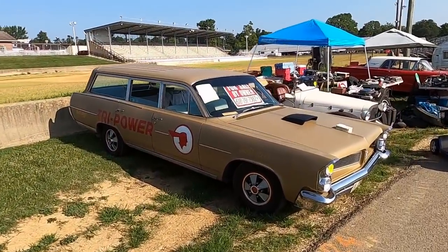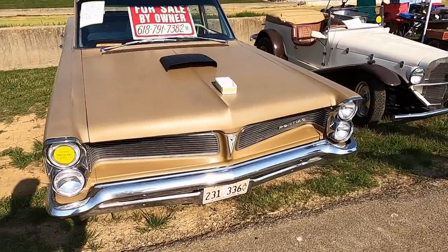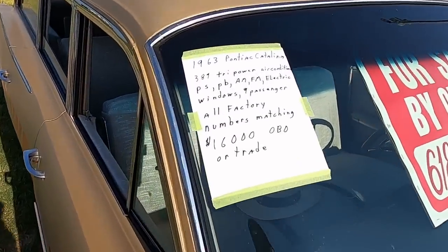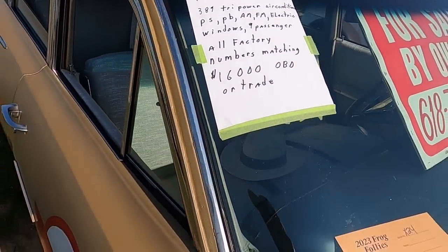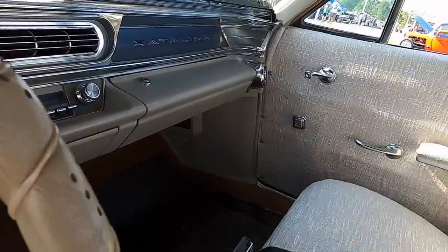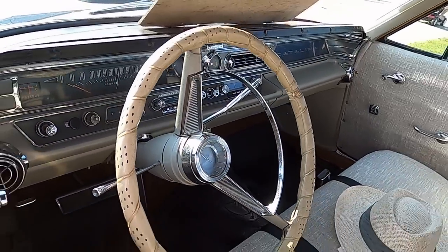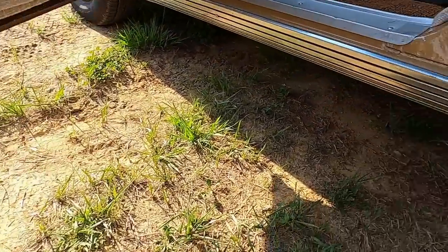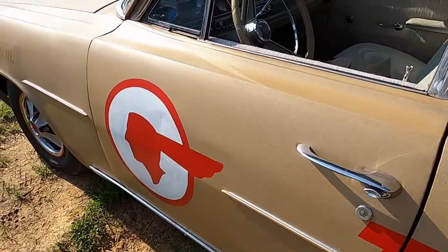This old wagon's cool. Old '63 Pontiac Catalina. Catalina's really cool. The Pontiac had it going on back then, didn't they? 389 tri-power, A/C, power steering, power brakes, AM/FM, electric windows. All factory numbers matching. $16,000 OBO. And it looks solid too. Nice car. Man, I tell you what, they don't make them like they used to. It's all solid. Cool car.